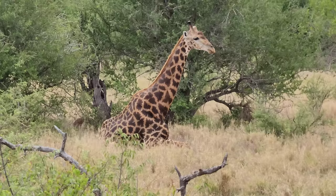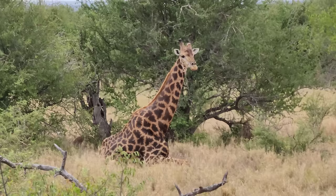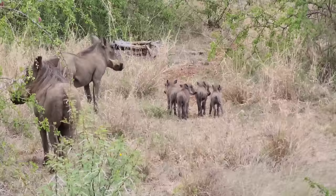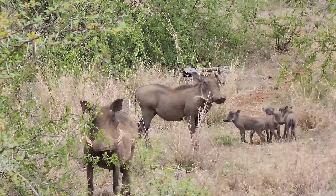A resting giraffe. Does he have one horn missing? Looks like it. Or the one is going backwards, and not straight up. Oh, look at that. Poppy, look at the piglets. They already look like big ones. Four babies. Check the male's tusks.